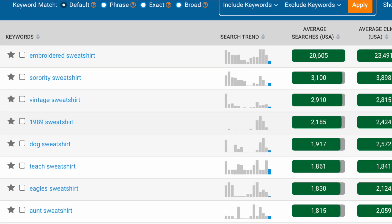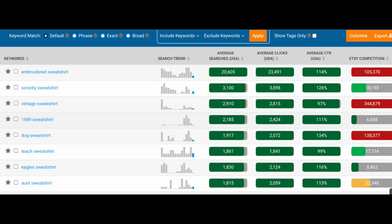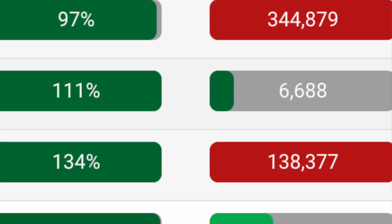But looking here, I thought 1989 sweatshirt was fantastic. We see here average searches per month, 2,185 searches, and for Etsy competition, there's only 6,688 listings with this phrase, 1989 sweatshirt. So I think this would be the 35th birthday. I'm doing quick math. I think it's the 35th birthday, but I know that this is birthday related. So it might be something you want to check out. They're specifically looking for sweatshirts on this.